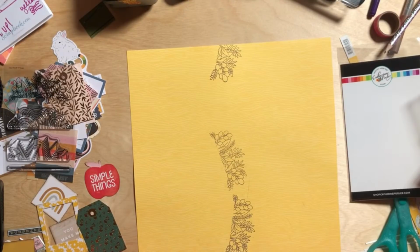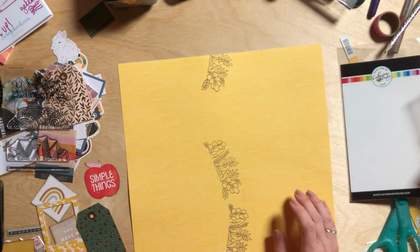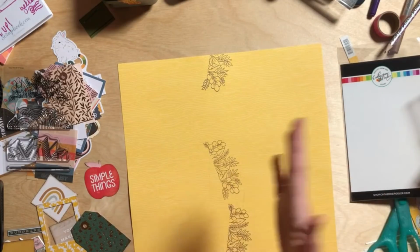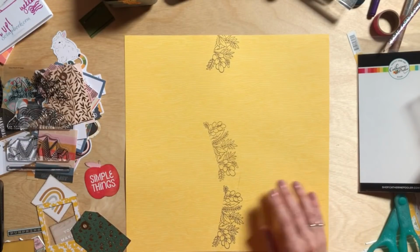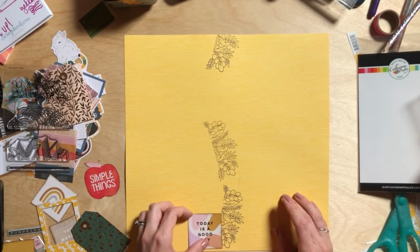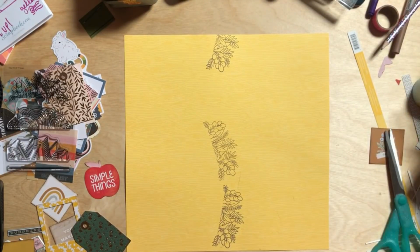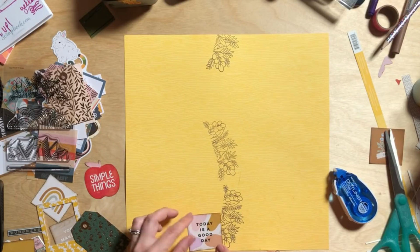Laura says, use the sheet of acetate from the back of your stamp package. Laura's clever. She's one of those grown-up stampers, I can tell. So she says use the clear acetate. When I was trying to get the positioning right, I could have just used the acetate to put over the ink rather than clean up my stamps. Clever. All right, let's start. So I've got my pencil lines.